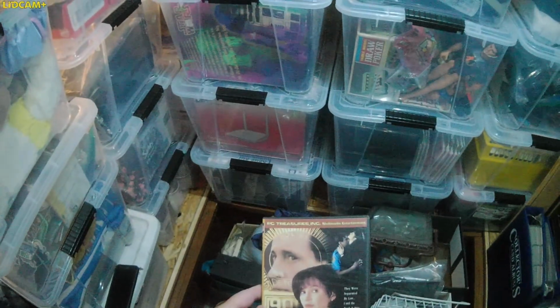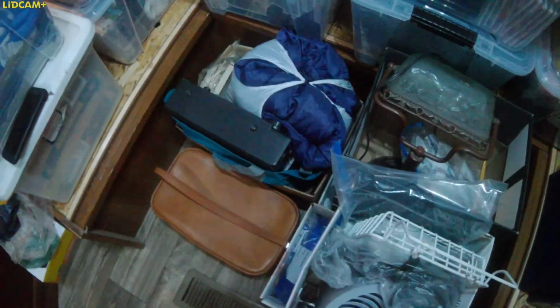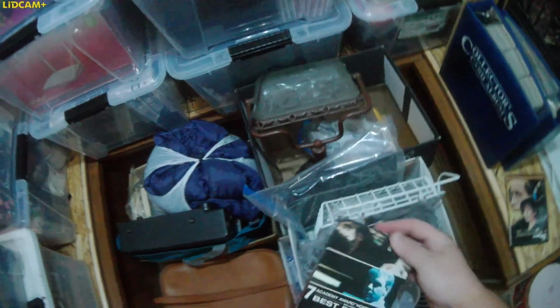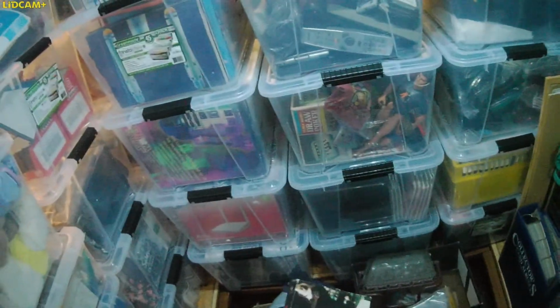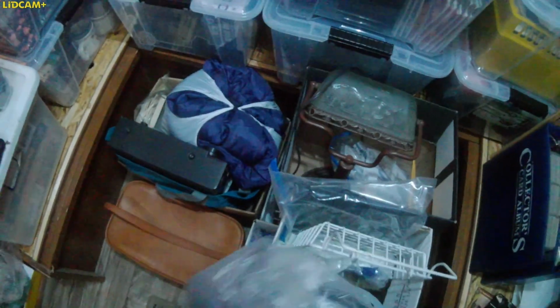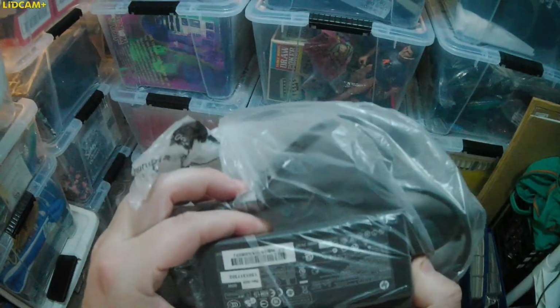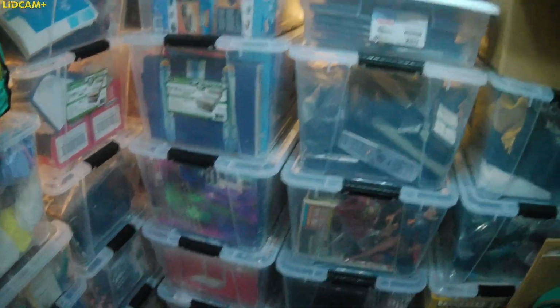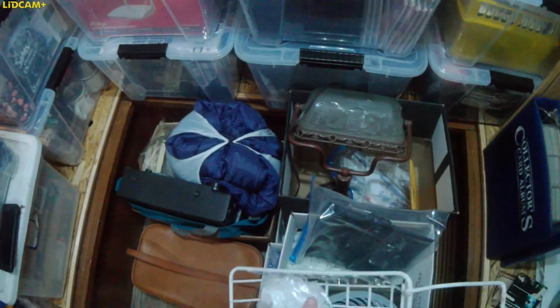Let's see, we got a DVD. We got a VHS tape. Now, VHS tapes, if you get VHS tapes, horror ones are the ones to be on the lookout for. Got a cable here, HP. Looks like for a laptop. So that could be interesting. In the past, I used to list tons of power supplies, and I have a whole bunch of them. So I'm going to start listing them once again.